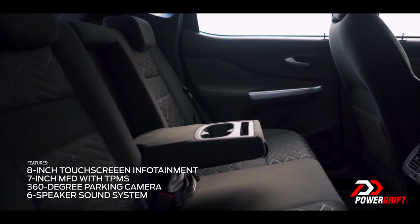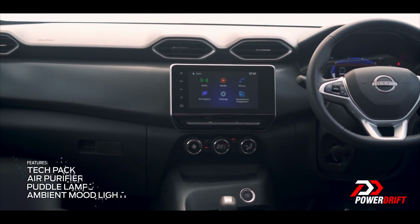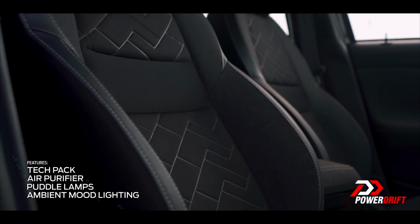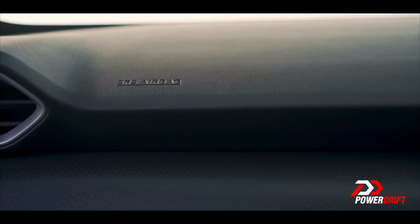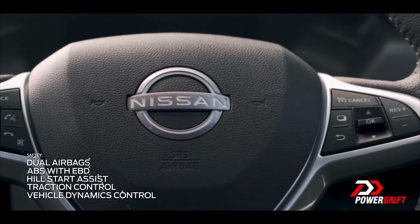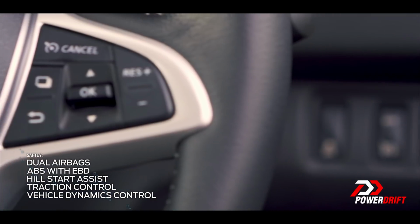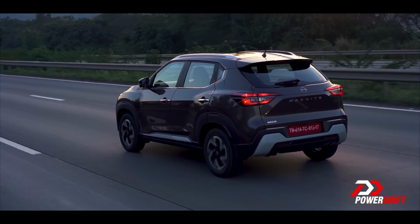Nissan showed us what it can do with the CMFA platform on the Triber, and there's enough room and more here. The dimensions on paper aren't class-leading, but Nissan's done some tremendous work to make the cabin feel roomy. You'll have no issues seating 5 in this. And when you do, you won't have to worry about safety because Nissan's crammed the Magnite with dual airbags, ABS with EBD, hill start assist, traction control, and Nissan's version of ESC that they like to call Vehicle Dynamics Control.